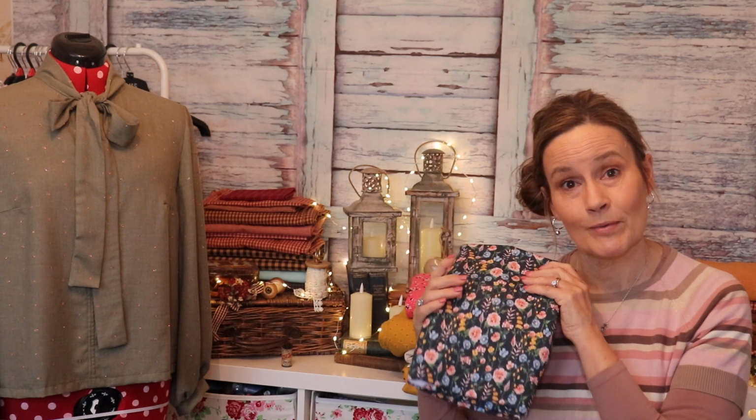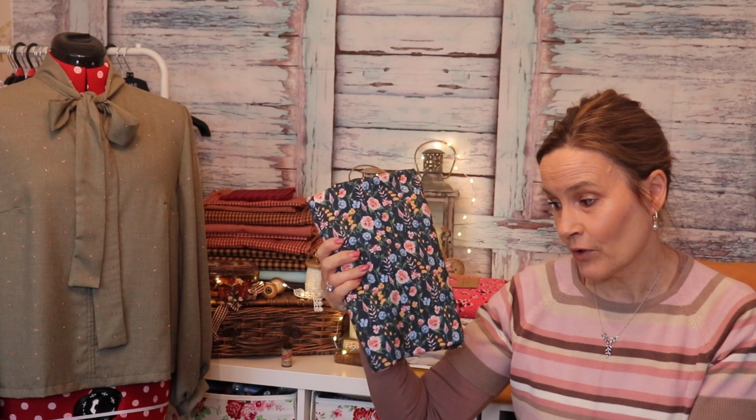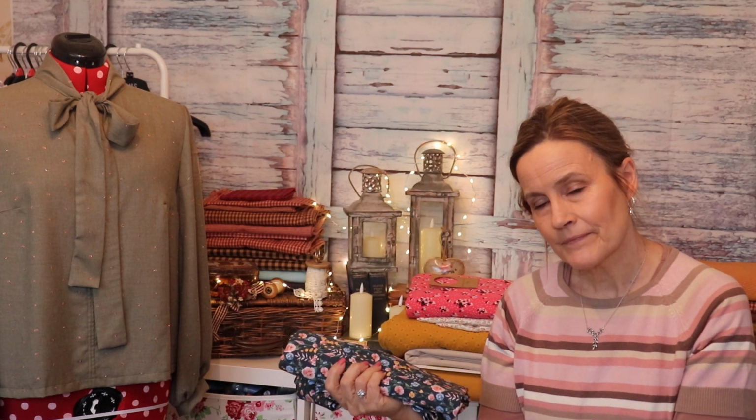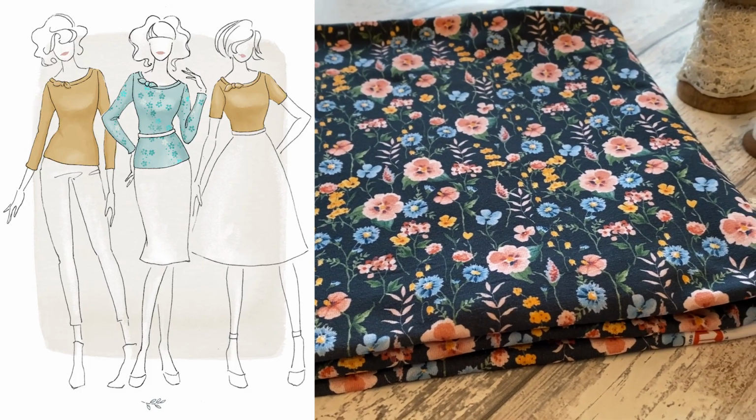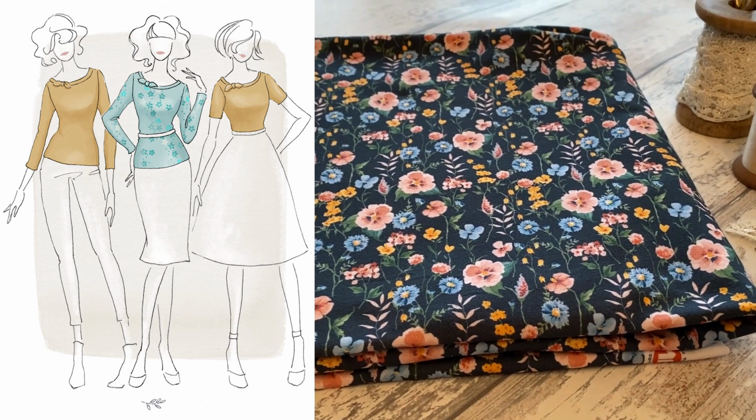What I'm going to be making for the Fabric of the Month is the VL top by Jennifer Lauren Handmade. It's the cutest little top. I've had my eye on this for quite some time. I've had this pattern for quite some time and I've never made it. And I thought it'd be perfect for working with the jersey. And it's also a fairly easy make, which I thought would be good as well for my patrons.